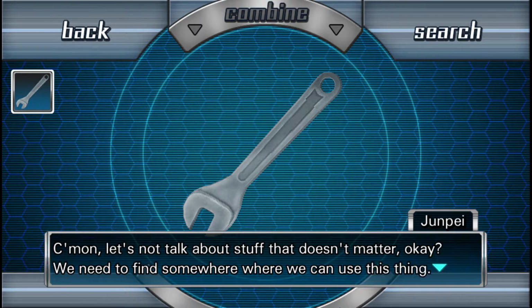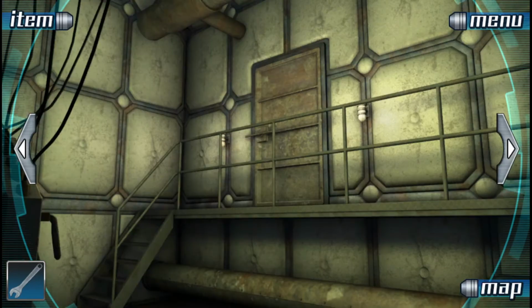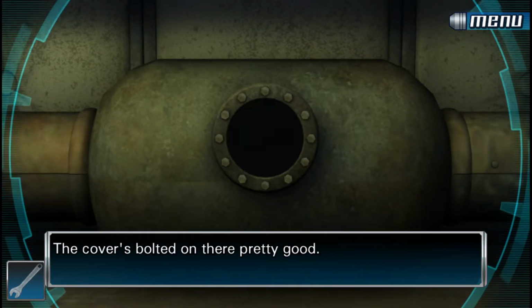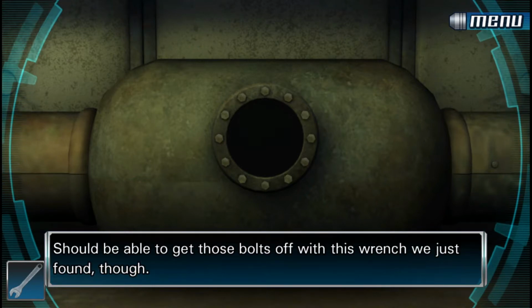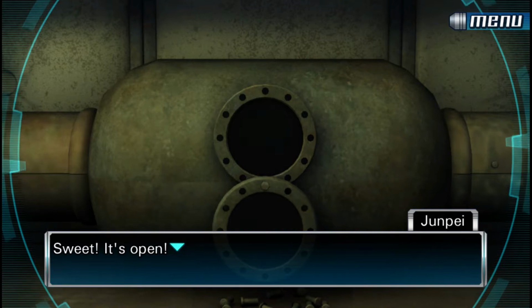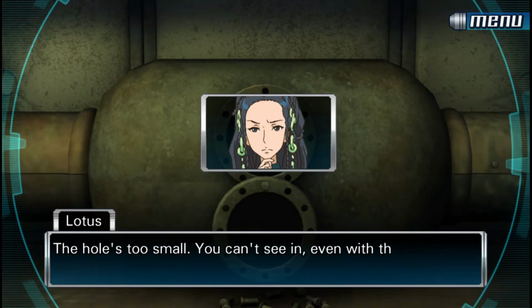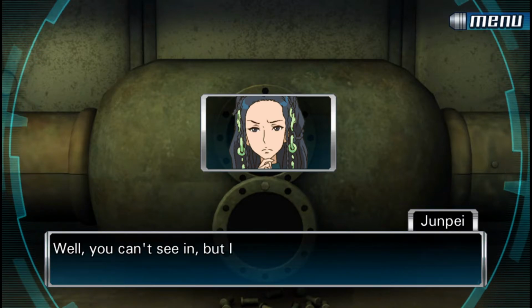We need to find somewhere where we can use this thing. I mean, do we take off the bolts on the cover here? Is that what we're doing here? Cover's bolted on there pretty good. Should be able to get these bolts off with this wrench we just found, though. Sweet, it's open. But what's in there? The hole's too small. You can't see in, even with the cover off.